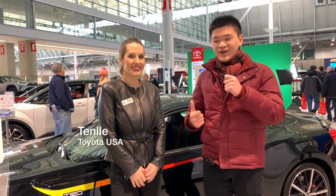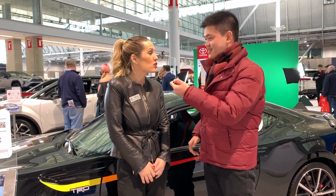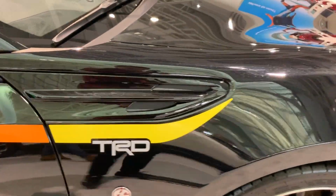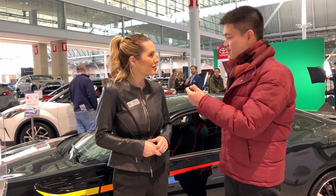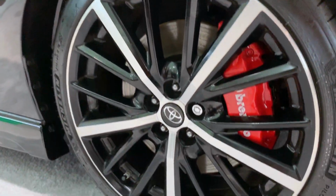So we got a helper here. What does TRD stand for on this car? So Toyota Racing Development, and this is a specific package that goes onto our Toyota 86 just to make it a little bit sportier and more athletic, and just adds a little fun touches to make it a little bit more unique.